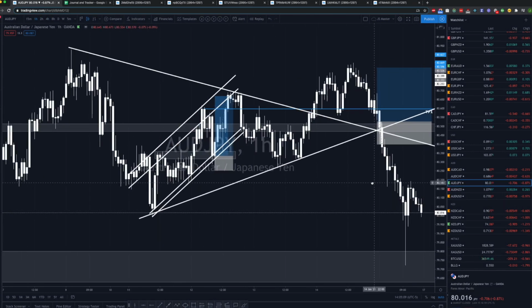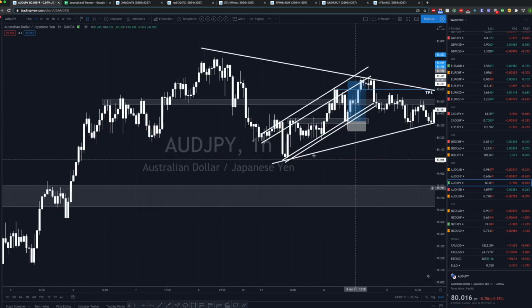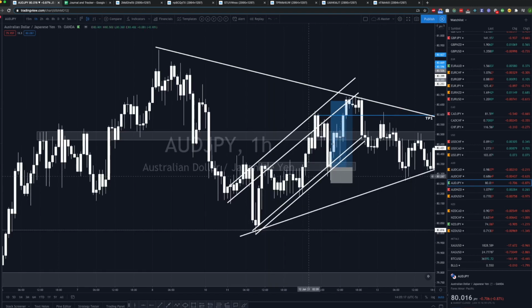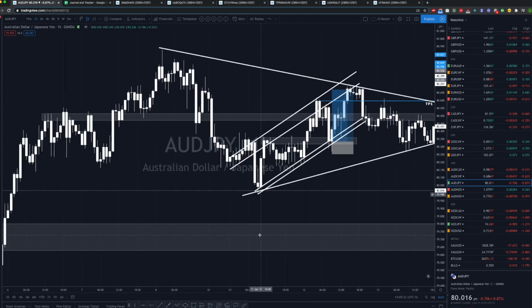All right, so this was the trade I was looking at, right? We had this kind of channel starting to form on the 1 hour time frame. And you know what I said in my analysis video: what I like to see in bullish moves are strong moves up and slow moves down. So you see price made a strong bullish move, kind of made this consolidation back to the channel.